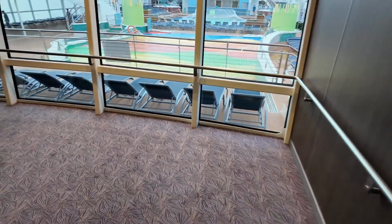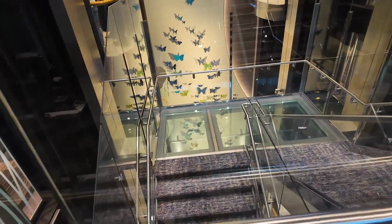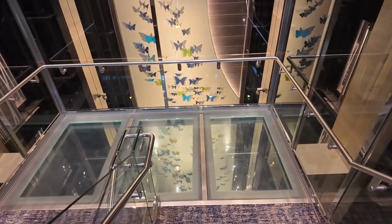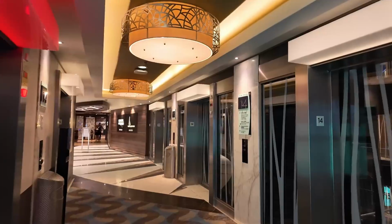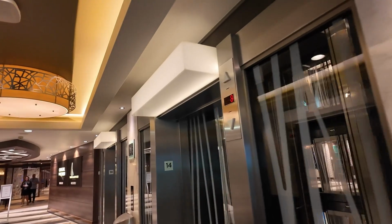So we were on deck 15. We're going down to 14. So 14 also has these stairs with the glass floor. I don't know, y'all. I'm not too thrilled with glass floors these days. But you know what? We could just take a look. We could take a brief look. Okay, that was enough. That was good enough. Okay, so back on 14, not dealing with the glass staircase.